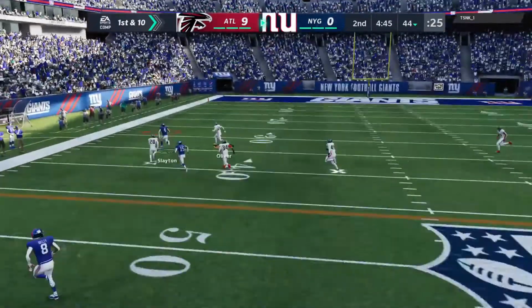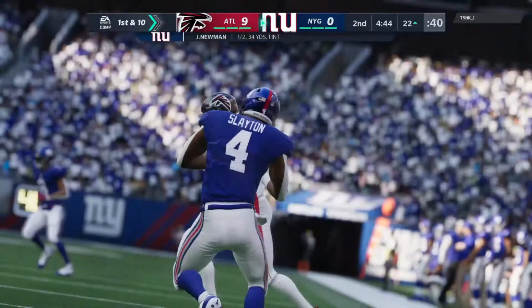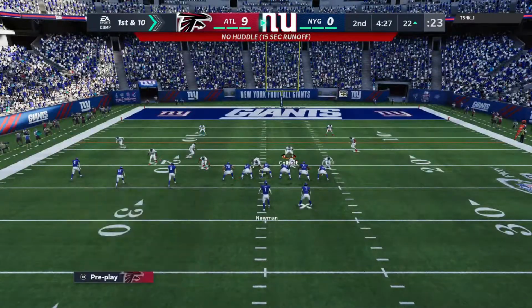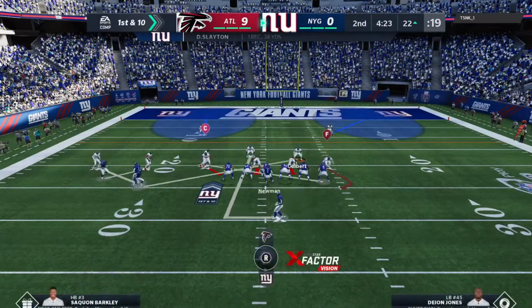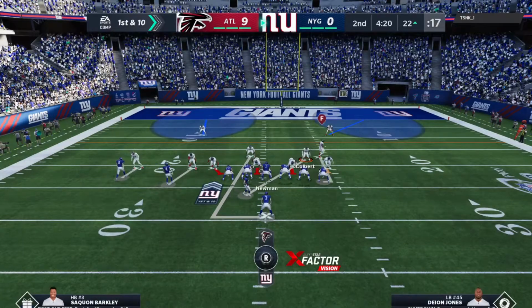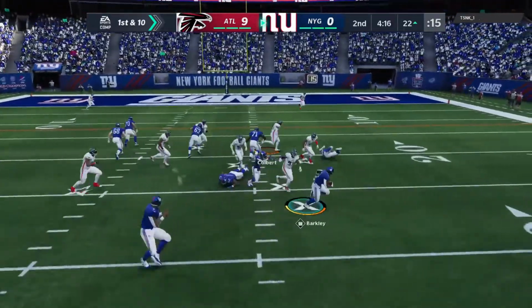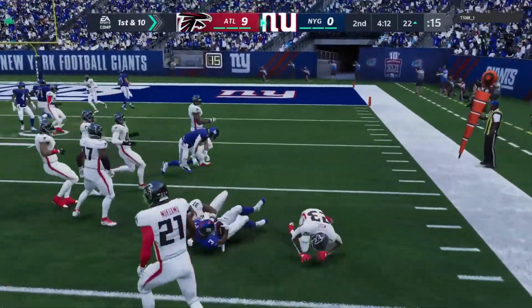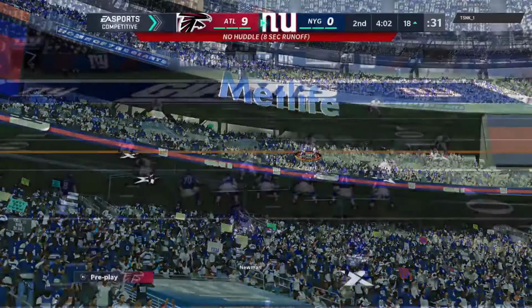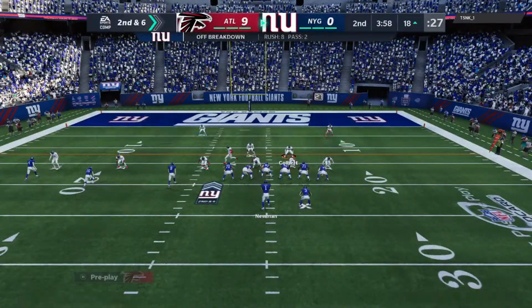Out of the gun, they'll look to throw. Catch made by Slayton. And he'll get this one down near the 20-yard line, just shy of the 20. It's a gain of 34. A 1st down carry for Barkley. And he's got 4 down inside the 20 to the 18. The run got 4. Now they deal with a 2nd and 6.